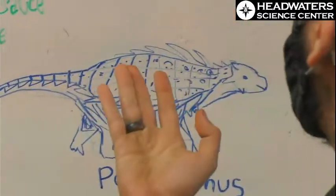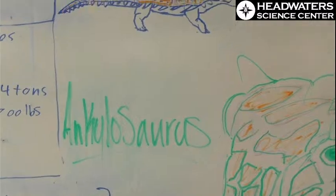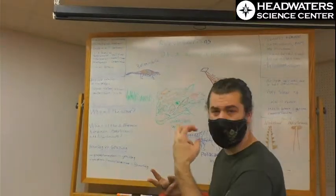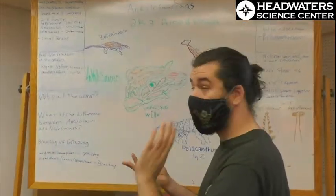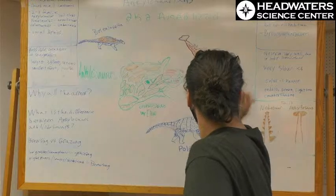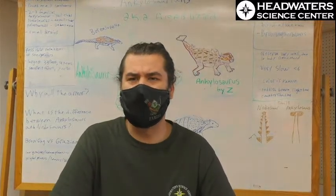It means fused or hard lizard, which, given the amount of plating on these animals, shouldn't be surprising. So these animals, as I said, were heavily armored, possessing everything from scutes, nodules, which are made of bone, plates, which are large bones in their body, osteoderms, which are bones inlaid into the skin, and true scales, hexagonal sort of rectangular scales. And they were pretty big herbivores, roughly equivalent to something like a rhinoceros today.